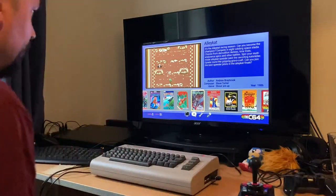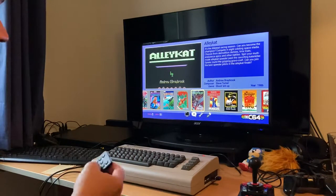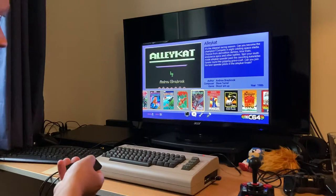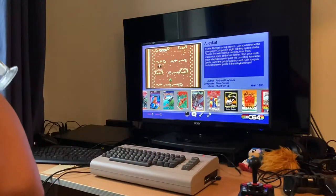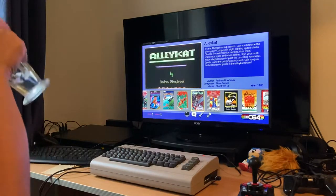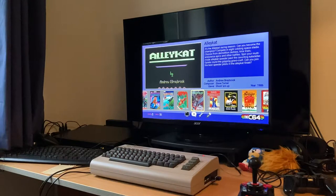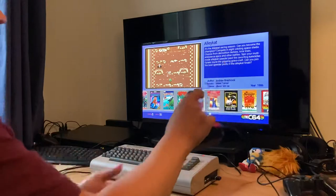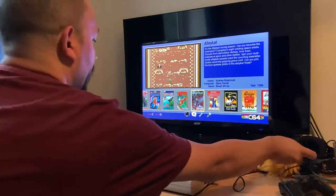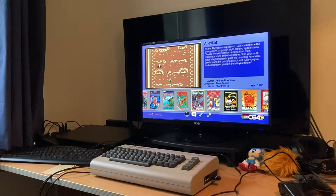Okay, so this is the interface. It's got 64 games built in. Let's just have a quick drink. Haven't played all of them. I've mainly been playing stuff off the USB stick. But I will show you around the menu. So all of these ones, you just press it and it jumps straight in.